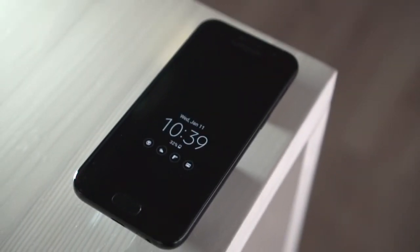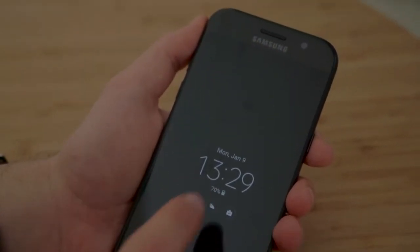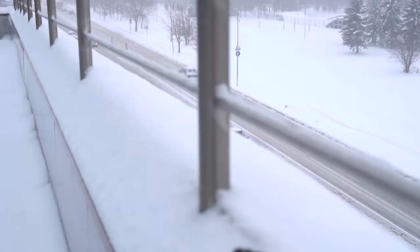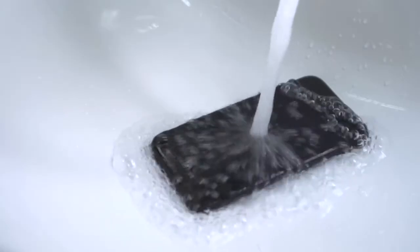One of the most notable changes with the A5 2017 is the always-on display, which comes with the same level of functionality as on the S7. In addition to the clock or the calendar, it'll also show app notification icons. A less obvious upgrade is the IP68 certified dust and water resistance, a rare feature on a mid-range device, even in the premium segment.